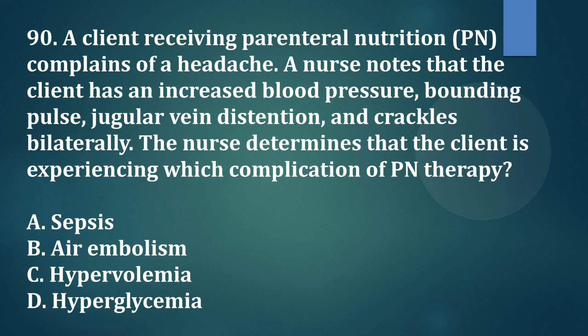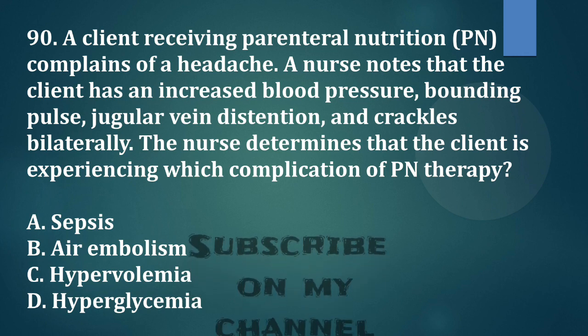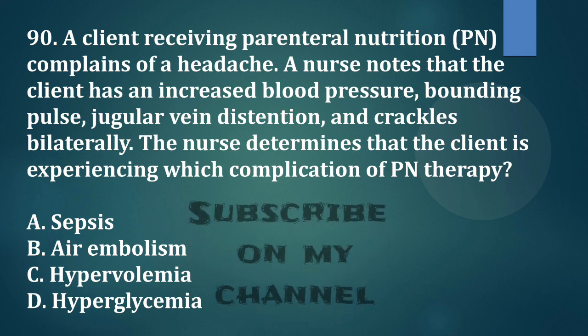Question 90. A client receiving parenteral nutrition, PN, complains of a headache. A nurse notes that the client has an increased blood pressure, bounding pulse, jugular vein distention, and crackles bilaterally. The nurse determines that the client is experiencing which complication of PN therapy?